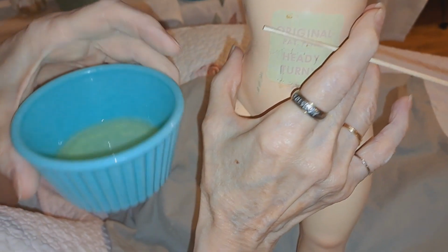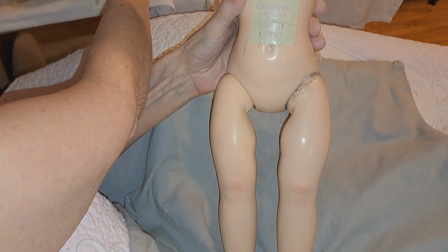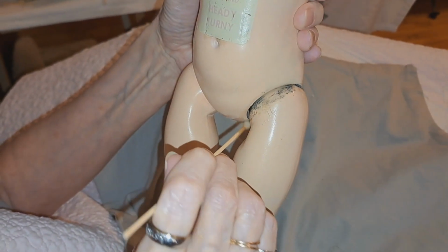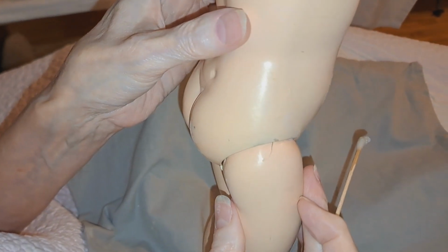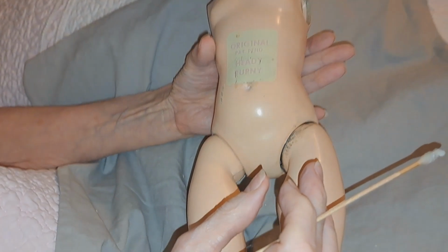I have a little watered down Dawn here. And I just take my Q-tip and I went around here. But you already did that, didn't you? Yes, I already did that, but I'm showing you what I did. Right, but look at that one side. And this is what we get. But you let it sit for about how long, do you think? Oh, I don't know. It sat for a good half hour at least.